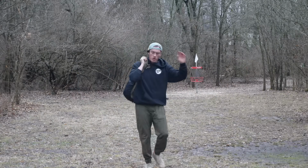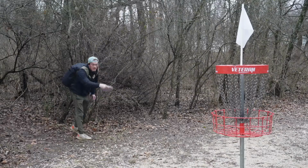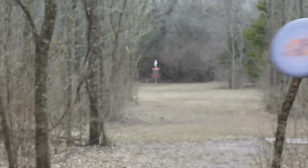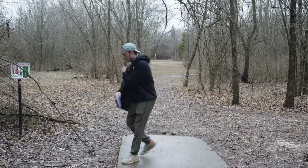Not bad. Other than hole 2, which should be a birdie, 1, 3, 4, I'm content with par. I mean, obviously I just got a bogey, but the first 5 holes are the toughest. And this is the last one that I need to survive. Hole 5, 388 feet, tight hallway the entire way. I'm gonna throw the Rhythm.